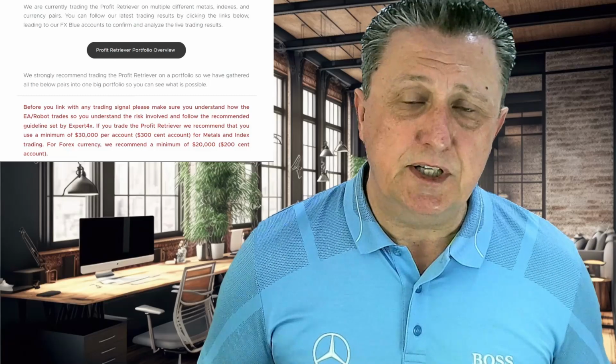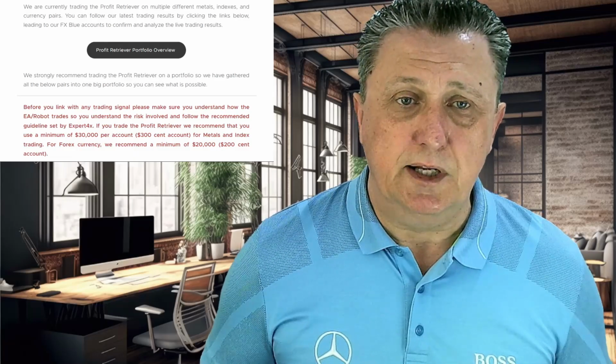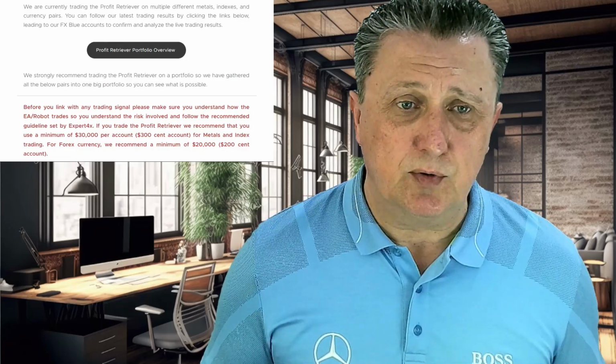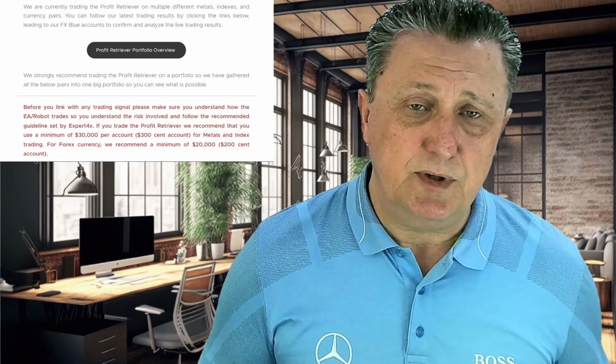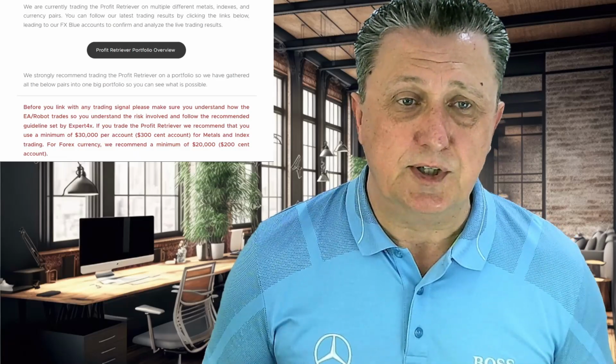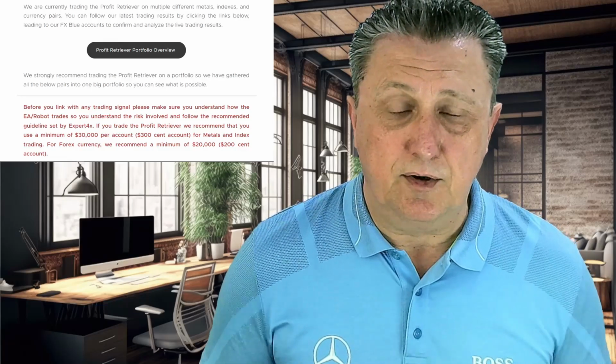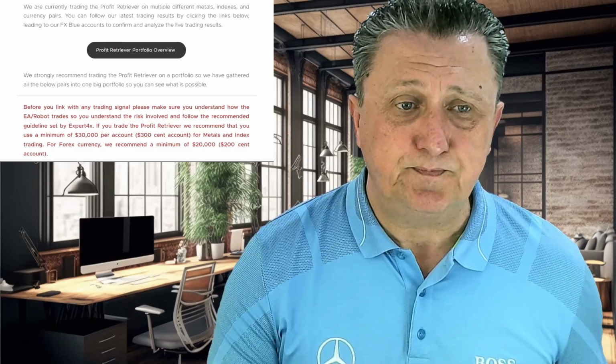And if you want to see the entire portfolio and how well this is doing, then there's also a button for that, which is the one you have on the screen here. Plus, it gives you some details on how you should trade it, because there is a difference between trading metals and indexes compared to the normal Forex markets. So the different currencies in here are completely different, apples and oranges. So just be careful. Here is our recommendations for that.